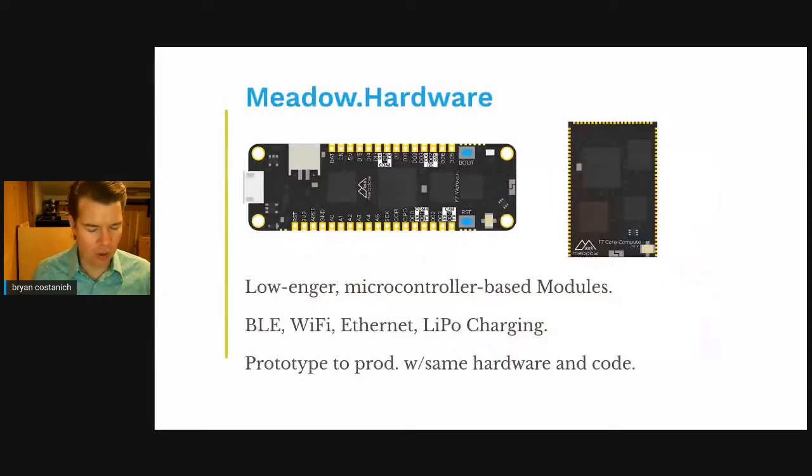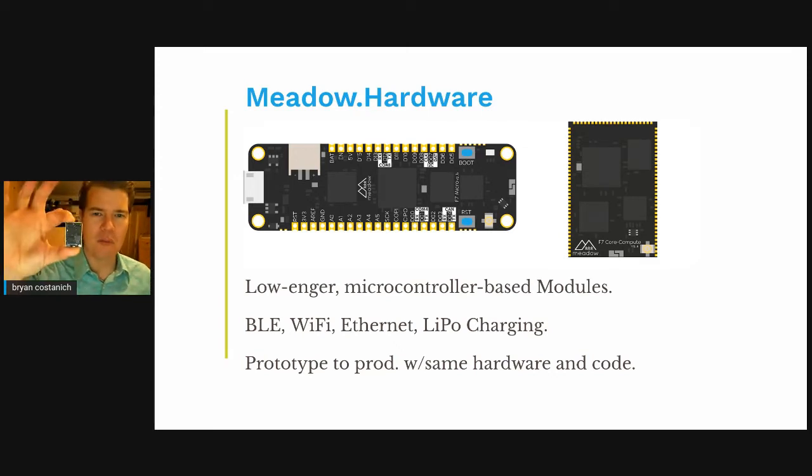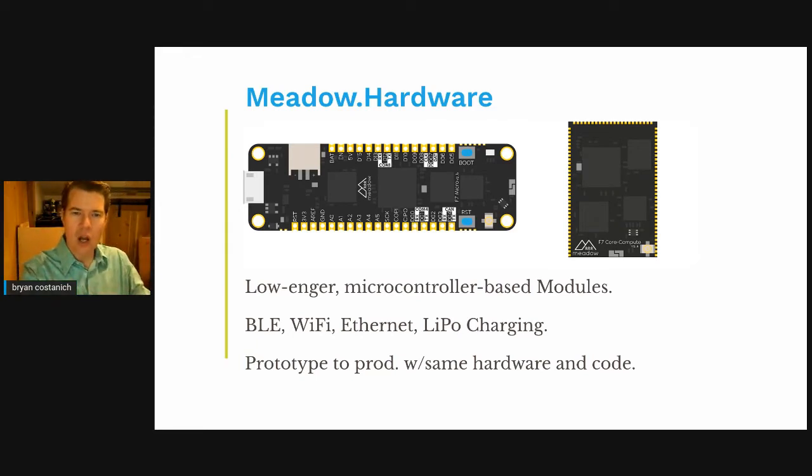And of course, our hardware, beautiful Meadow hardware modules. We have a developer module for developing and for low run prototyping. We're going out to productizing up to 1,000 units. We've got a really fantastic piece of hardware there. It's got battery charging. It's got all the RAM and storage you want, BLE, Wi-Fi, and of course, now we have our F7 core compute module, which is this tiny little thing. And that's so you can go from low run production to high volume on the same hardware and the same code. So it really makes it easy.